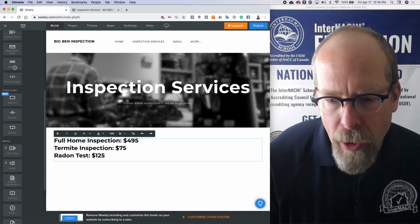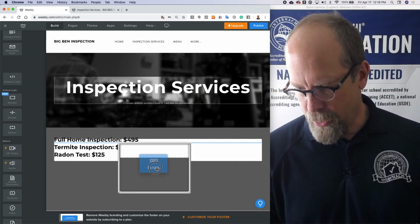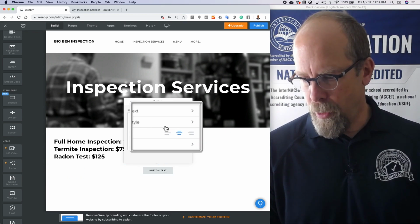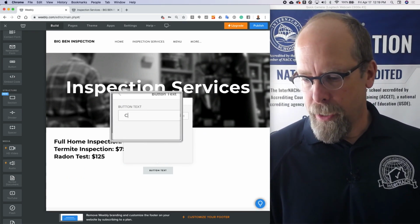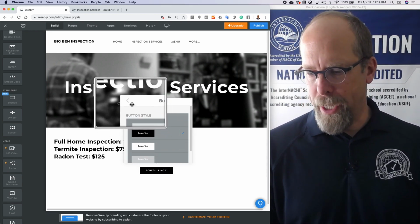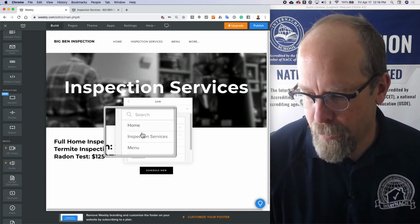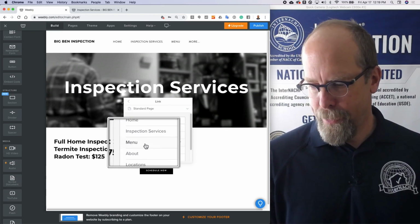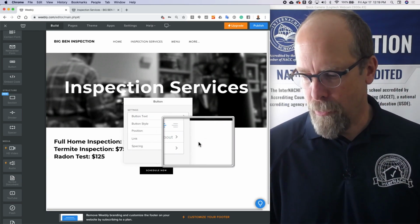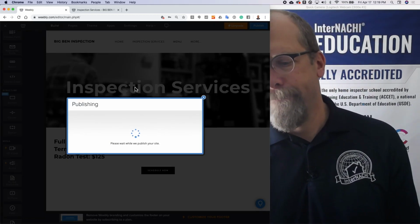And then maybe a call to action button, maybe a button. See, I see a button there. So I'm going to drag it over here, drag it down here where I want it. And there it is there, but I want it in the middle. And button text, I want to say schedule now. And I want the style to be more of like a black and white. Okay. And then the link, I want it to go to maybe another page. I don't know. Maybe it will have how to schedule now. Maybe an online scheduling feature. Okay, that's pretty cool. Publish, see what it looks like.